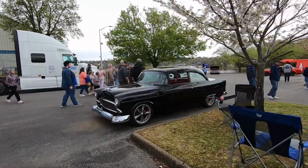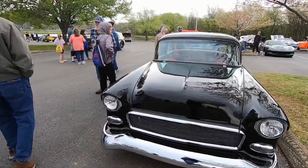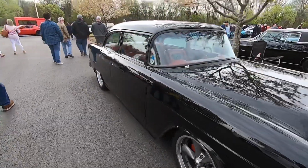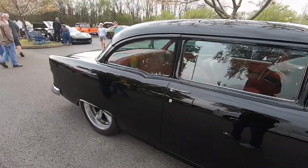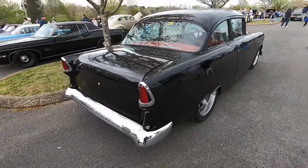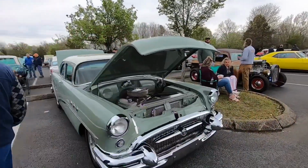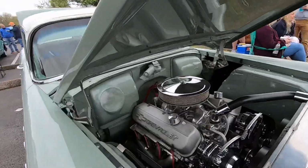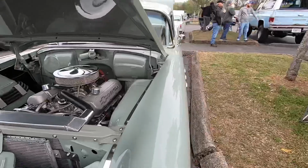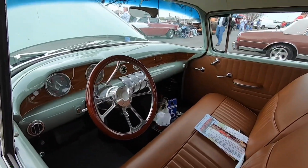Man, this is one ridiculously clean 55 Chevy. I love the way that they shaved off all the excess chrome on this car, leaving just the key elements of the 55 Chevy. Absolutely gorgeous car. This is one incredible Buick right here. Check out that power plant. Big block Chevy powered. Looks like maybe a 454. Beautiful wood grain on that dash.